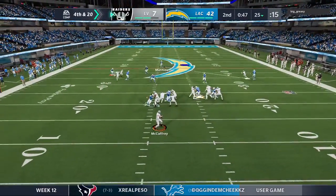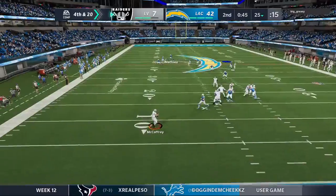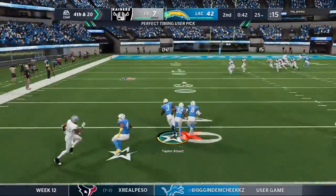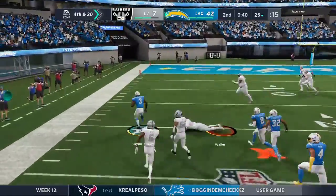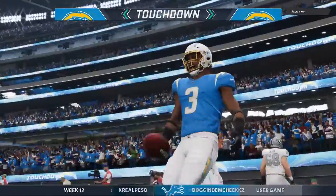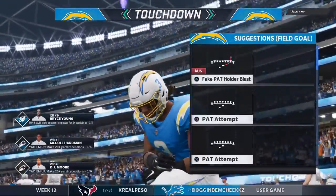They're going to try and throw. And for the 4th time tonight, it's an interception. Picked off around the 41. And he brings this one back. It's a pick six and a Charger TD.